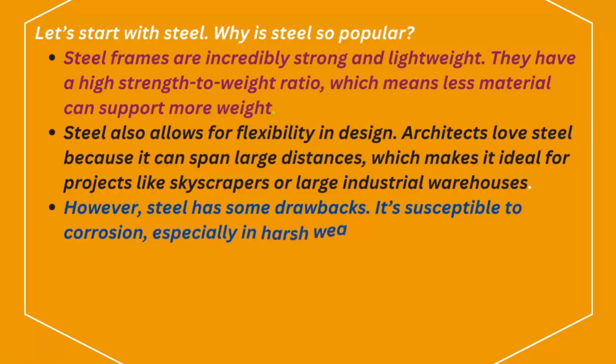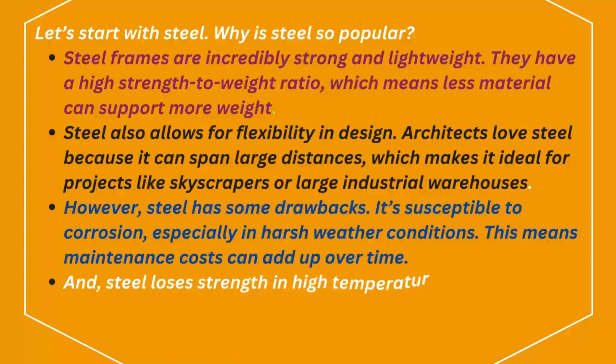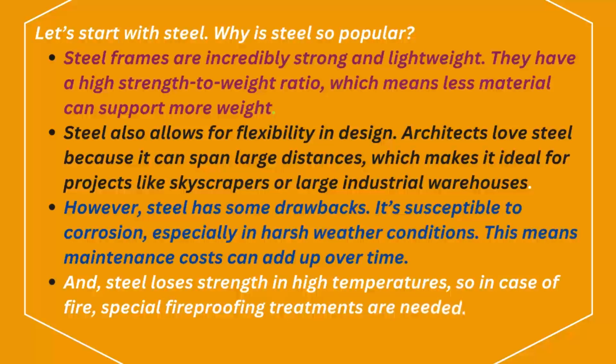It's susceptible to corrosion, especially in harsh weather conditions. This means maintenance costs can add up over time. And steel loses strength in high temperatures, so in case of fire, special fireproofing treatments are needed.